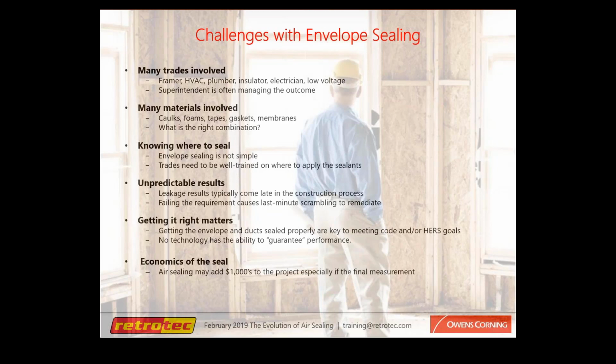Most importantly, it's knowing where to air seal. A lot of builders take a blanket approach to air sealing, but if you hit the certain spots where you need to air seal, you don't have to spend as much money as with a blanket approach. And that's where the key component is, getting the best bang for your buck.